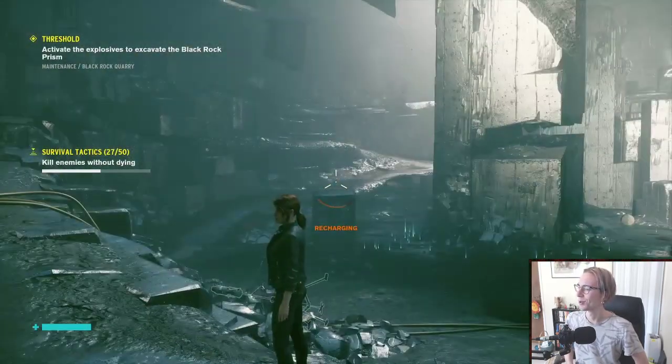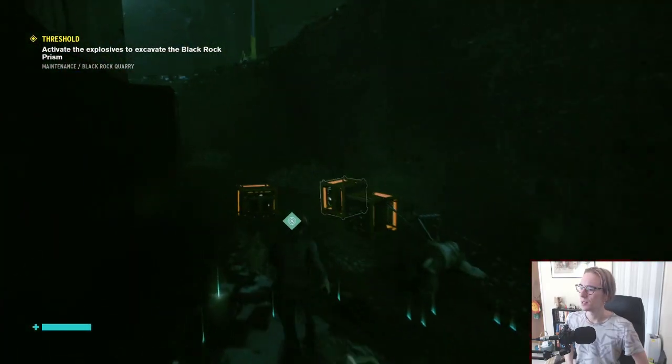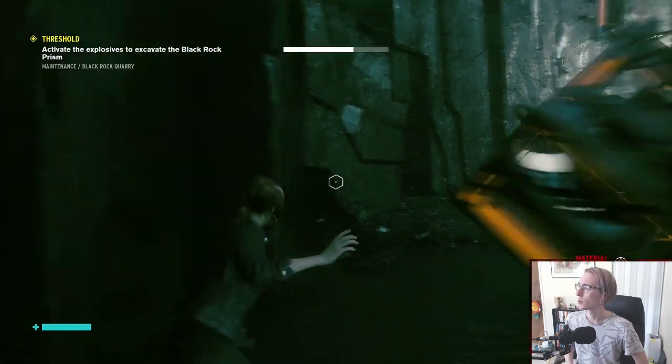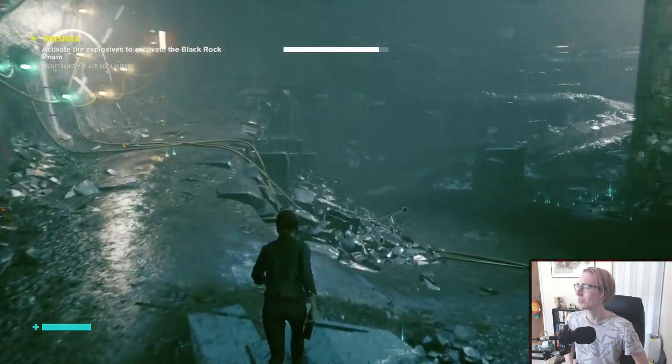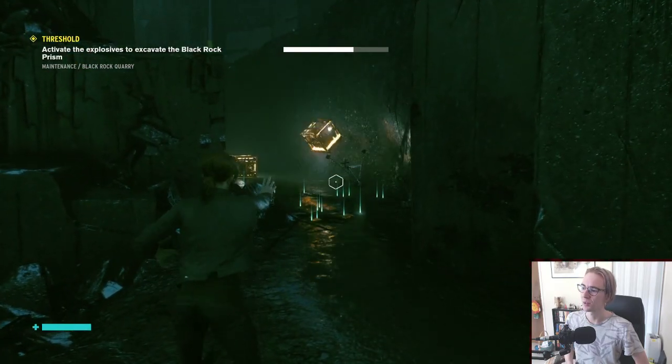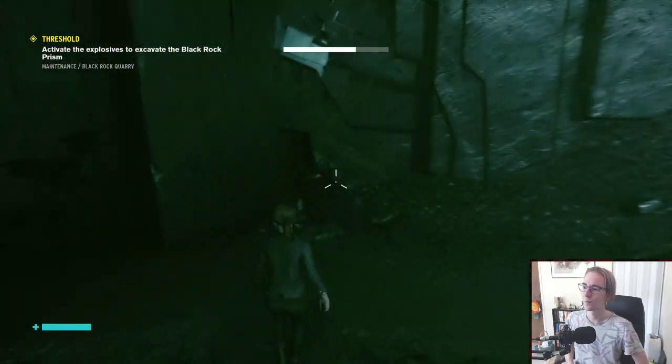Now we're done. Awesome. Okay, well, it seems like we need to use these little power blocks to charge some explosives. Luckily, I've expertly piled them all up here like I intended to the whole time.